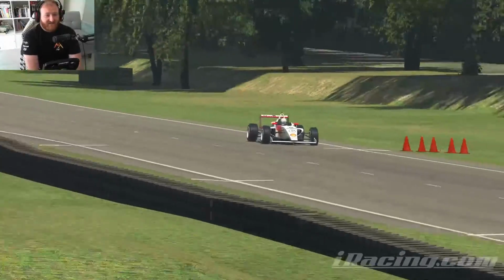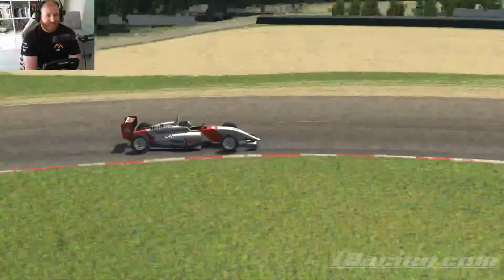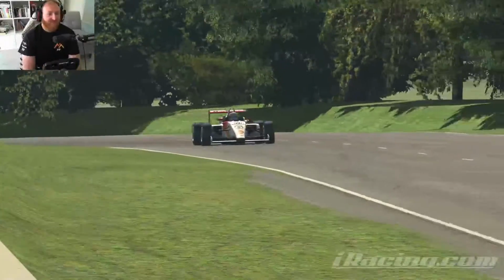Let's see if I can see where I stuffed up a bit earlier. I'm a bit disappointed actually. The first part of that lap was really, really good. Had half a second on myself before I managed to throw it all away.